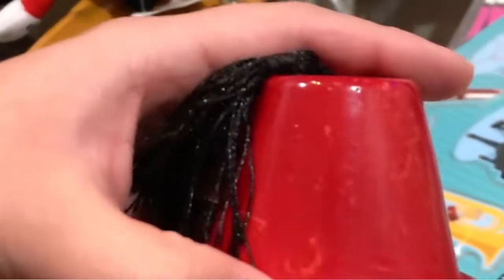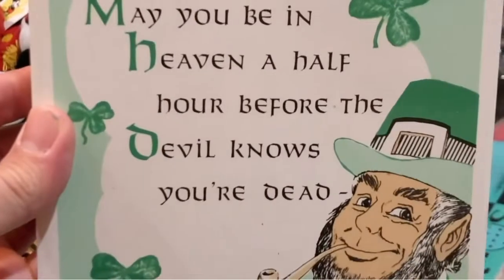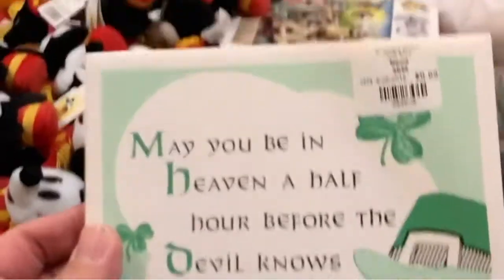This is a random little cute fez hat. And it's ceramic. So cute. This was 83 cents. I don't know what it's for. I want to look it up. Could be just like a trinket dish. I've always loved this saying, may you be in heaven a half hour before the devil knows you're dead. This is to sell, but I like it.